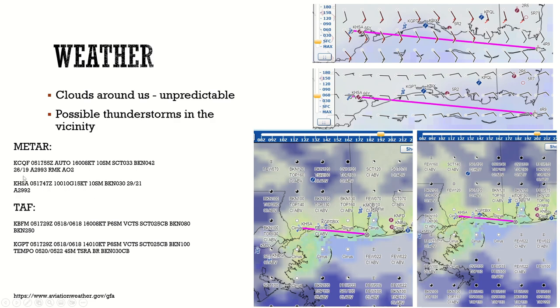If I look at the METARs, this is the METAR of the nearby airport. You can see that the clouds are quite fine. There is a broken layer at 4,200, so that's our ceiling. We have standard pressure, more or less. The destination METAR just now was a broken layer at 3,000 feet. That also agrees with the temperature spread, which is 29 to 21 dew point. At 3,000 feet, it might be around 23 or 21 degrees.